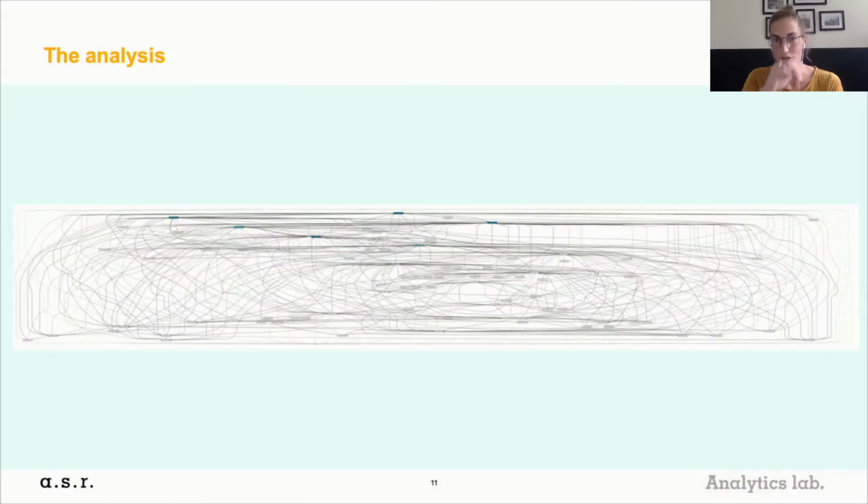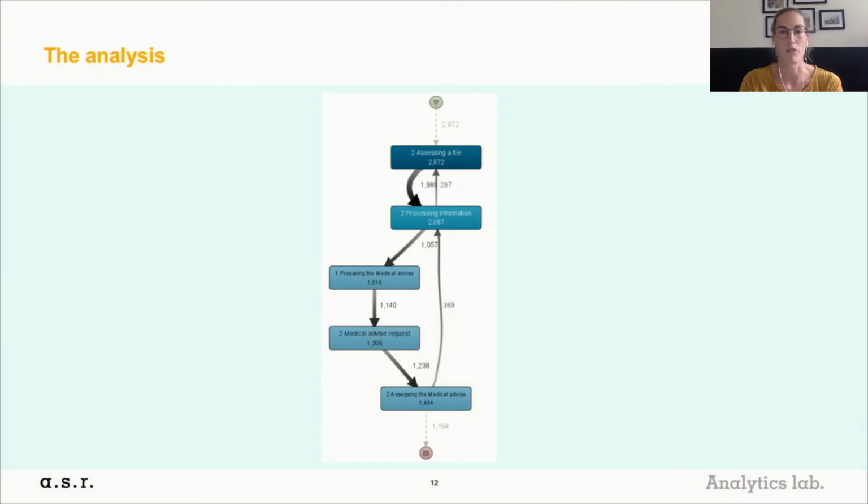And they worked in one workflow system, so it was rather easy for us to get the data for this project. And then we put it into Disco and we saw this. Now, I already saw this for some other presentations as well, so I was happy that I was not the only one. And the first thing that we had to do is find out what level of abstraction was needed to be able to do the analysis. And actually, as it turned out, a rather abstract level already gave us a lot of information.